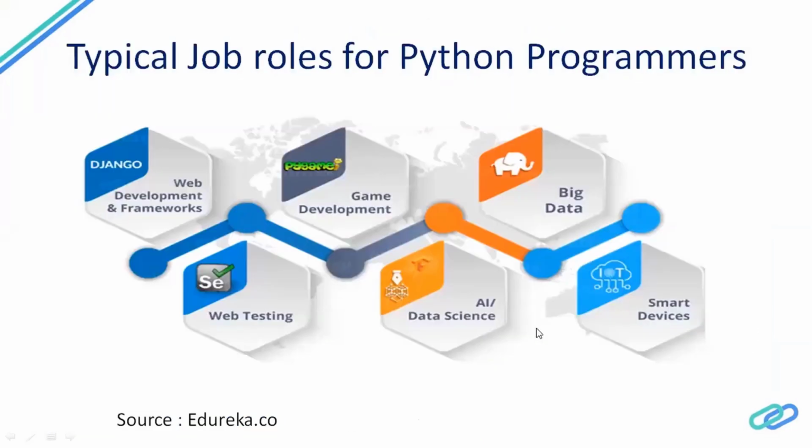So moving forward, what are the types of roles that are there for Python programmers? Python programmers can be web development engineers using the Django framework. They can use Selenium for web testing, and they can develop games using Pygame. And of course, this is the major application of the Python programming language: artificial intelligence, data science, big data analytics, and of course, smart devices using IoT. All these things require the Python programming language as the basic core. So this is the motivation, friends, to learn the Python programming language.